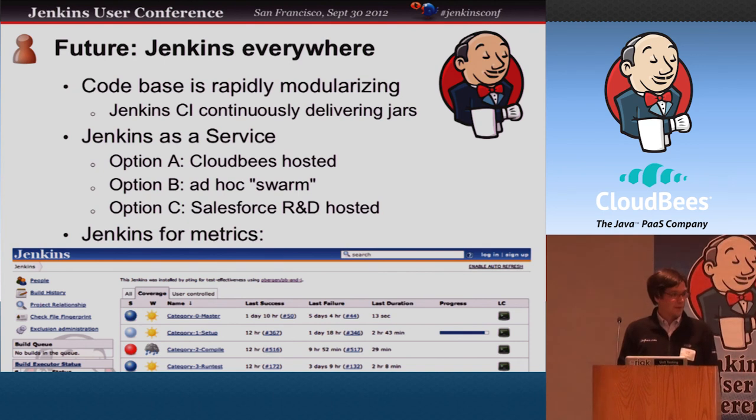How many maximum number of slaves or jobs do you have on one instance right now? On one instance of Jenkins? There's no centralized management, so people are doing their own thing on every single one.